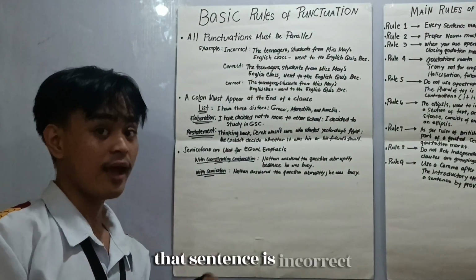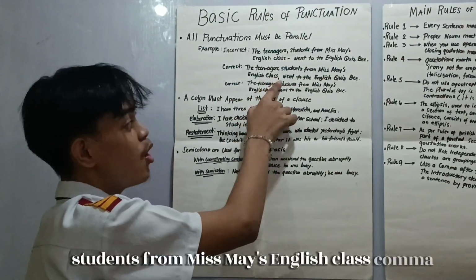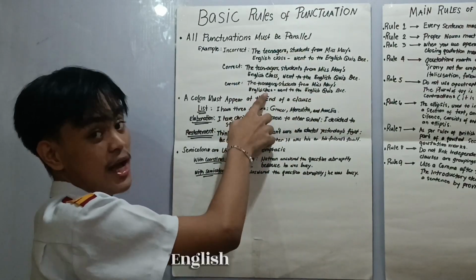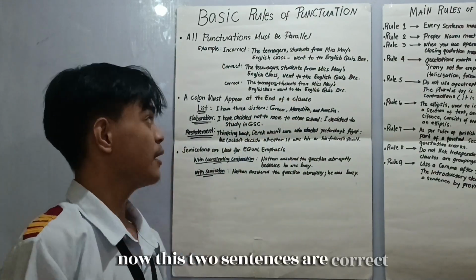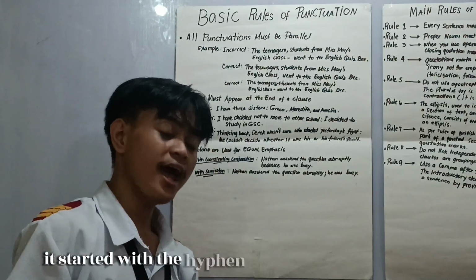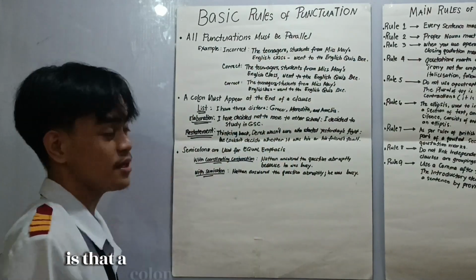That sentence is incorrect. The correct sentence, there are actually 2. The first one being: the teenagers, comma, students from Miss May's English class, comma, went to the English quiz B. And the second correct sentence would be: the teenagers, hyphen, students from Miss May's English class, hyphen, went to the English quiz B. Now these 2 sentences are correct because in the first sentence, it started with a comma and ended with a comma. Same with the second sentence, it started with a hyphen and ended with a hyphen. Therefore, making it parallel.